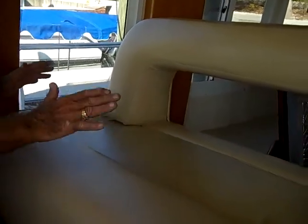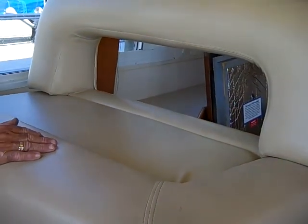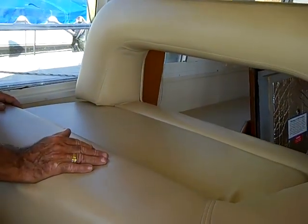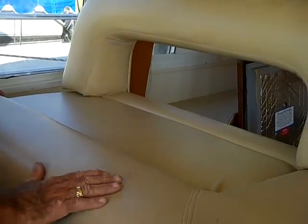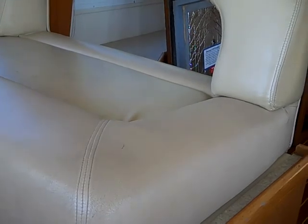Here again, the helm seat looks like a naugahyde, and it's dirty, but it might be able to be cleaned up. It's got a little cracking in it. Little bitty, looks like maybe that's part of the design.